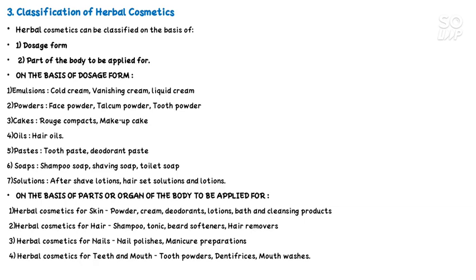Oils include hair oils; pastes include toothpaste and deodorant paste; soaps include shampoo soap, shaving soaps and toilet soaps. Solutions include after-shaving lotions, hair set solutions and lotions. On the basis of parts or organs of the body to be applied to, herbal cosmetics are present for skin, for hair, for nails, and for teeth and mouth.